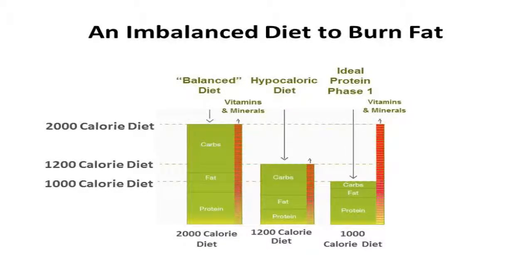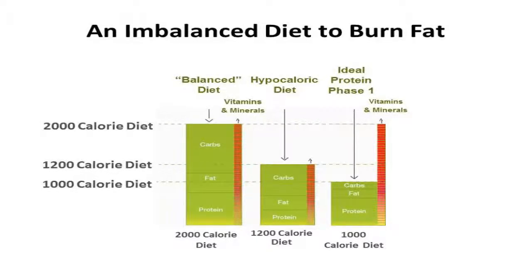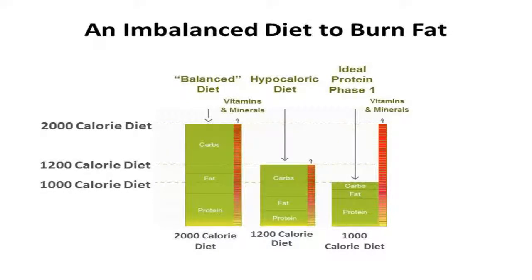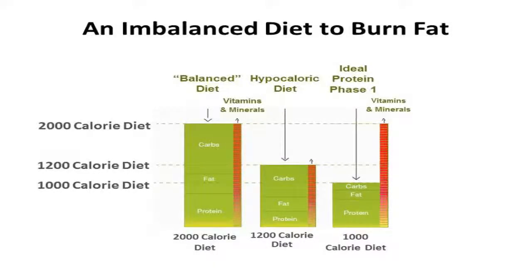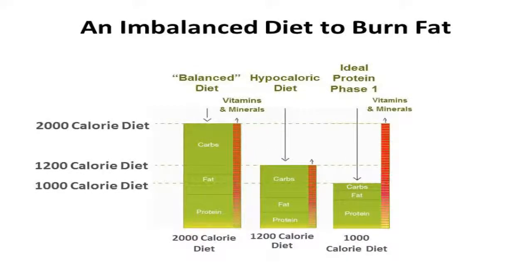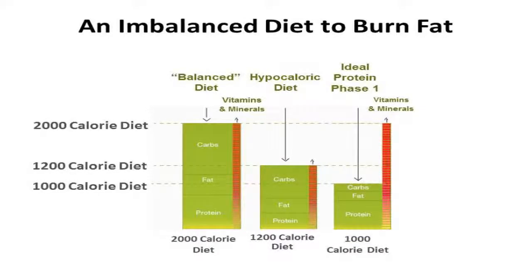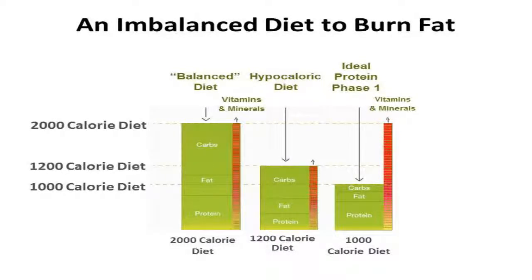The typical hypocaloric or low-calorie diet comes in many variations with many names, but they all have one thing in common. Their primary strategy is to simply reduce your calories consumed, and by doing so, cause you to lose weight. Do they work? Yes, but there are a few huge problems with these diets. 1. They do not focus on reducing carbs enough to put your body into full fat-burning mode, and as a result, 2. They result in the breakdown of lean tissue to supply the needed glucose.